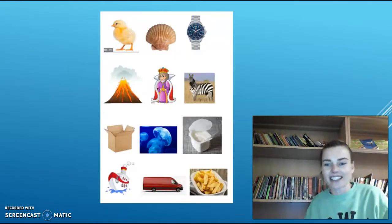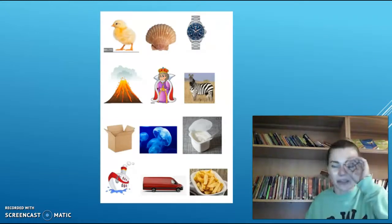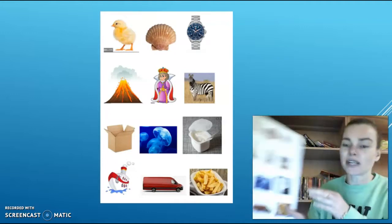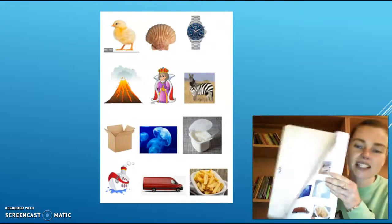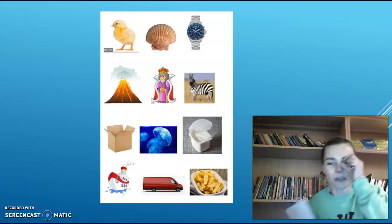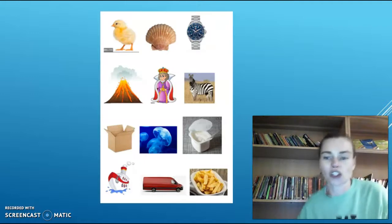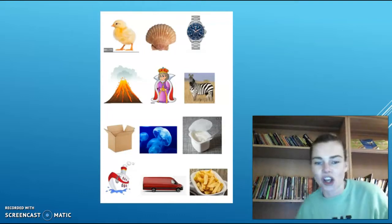We are going to start our phonics lesson today by playing a game of I Spy. I'm going to say something like I spy something beginning with, and then you need to find something beginning with that sound on your sheet and circle it. So here goes the first one. I spy with my little eye something beginning with J, J, J. See if you can find something beginning with a J on your sheet.